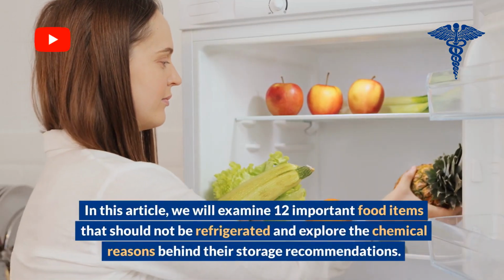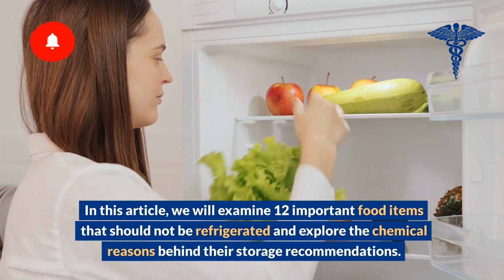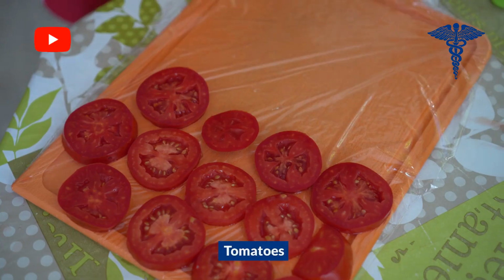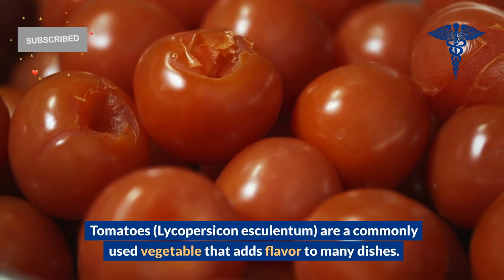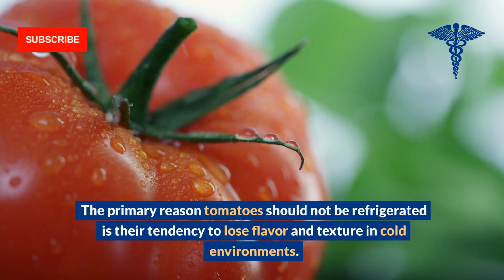In this article, we will examine 12 important food items that should not be refrigerated and explore the chemical reasons behind their storage recommendations. 1. Tomatoes. Tomatoes, Lycopersicon esculentum, are a commonly used vegetable that adds flavor to many dishes. The primary reason tomatoes should not be refrigerated is their tendency to lose flavor and texture in cold environments.